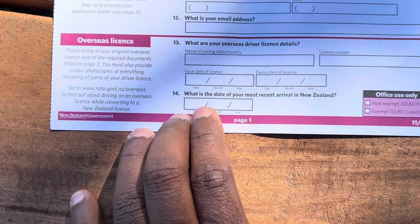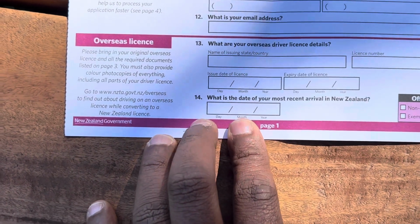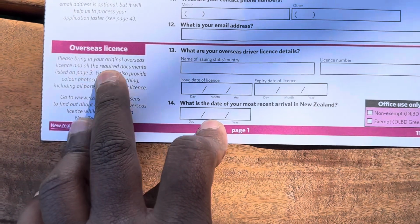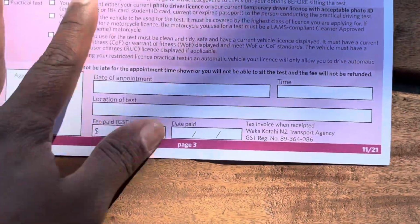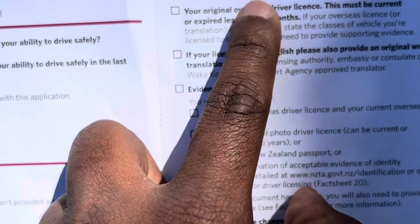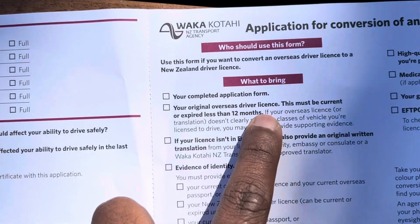From the date of arrival, you can drive with your current overseas license for up to 12 months. You need to bring your original overseas license and the required documents. As I told you, I'll just turn it up and show it to you. You need to bring a completed application form over here and your original overseas driving license.